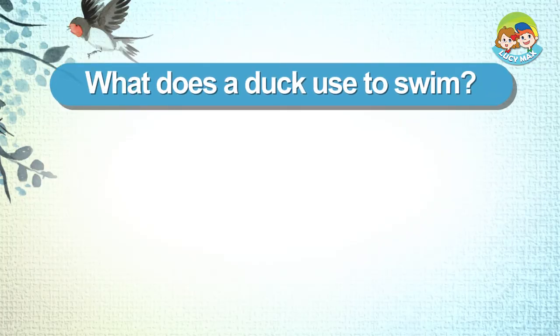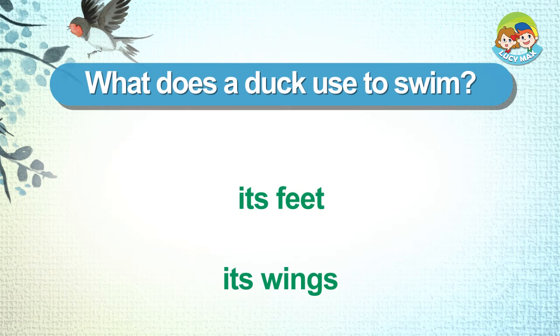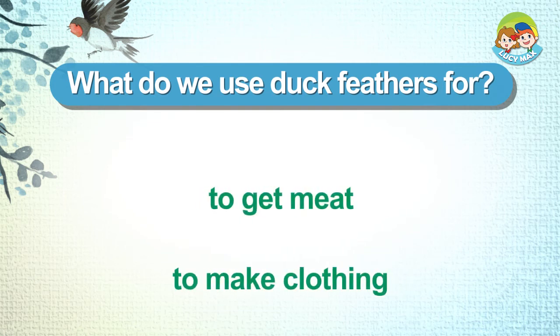What does a duck use to swim? Its feet. Its wings. What do we use duck feathers for? To get meat. To make clothing.